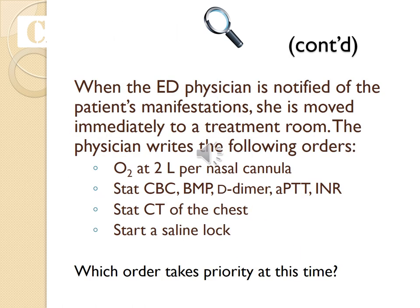When the ED physician is notified of the patient's manifestations, she is moved immediately to a treatment room. The physician writes the following orders: O2 at 2 liters per nasal cannula, stat CBC, BMP, D-dimer, aPTT, and INR. Stat CT of the chest, start a saline lock. Which order takes priority at this time? So this will be the order.